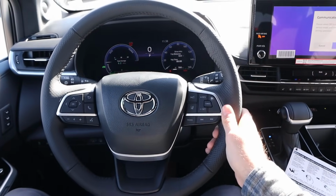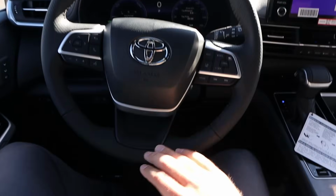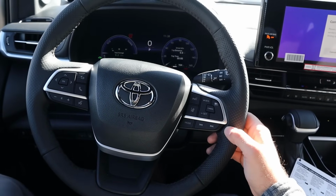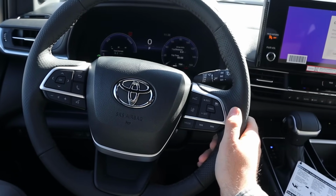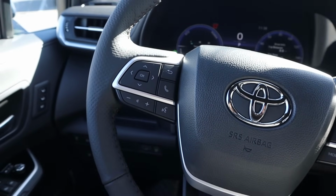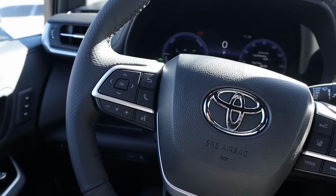Here's a quick look at the steering wheel. We've got nice soft touch trim here at the top and down below. Perforated on either side, which is kind of nice. Gives it a grippier feel. Got stuff like our cruise control on one side. See your volume, voice command controls, center stack controls as well on the other side.